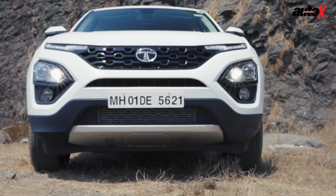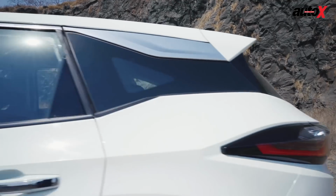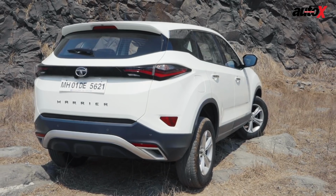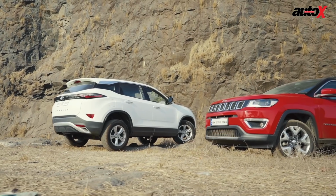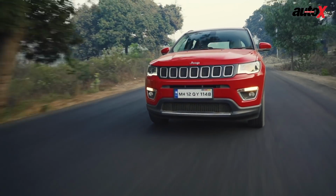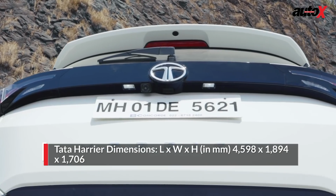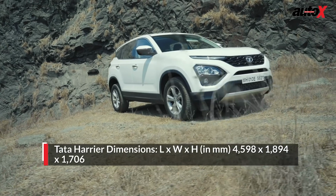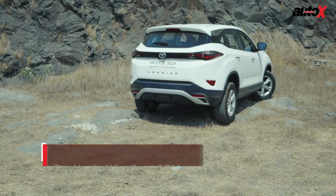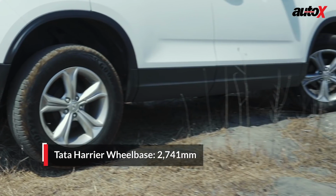The Tata Harrier, on the other hand, is a perfect example of a modern-day SUV. It has sharp lines all across, sleek LED DRLs up front, and an edgy tail section. Both cars look good in their own right. It's almost like comparing Thor's slender body with the Hulk's bulk. If it's size you seek, the Harrier is undoubtedly the one for you. Speaking of which, the Harrier is longer, wider and taller. At 2741mm, it has a wheelbase that is 105mm longer.